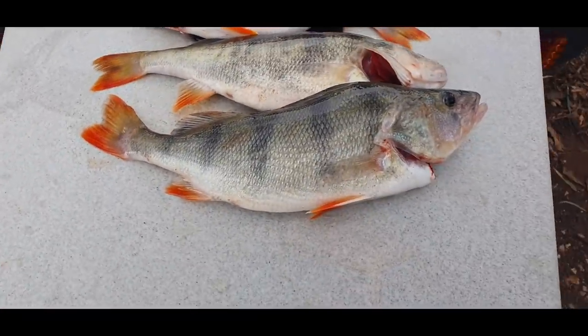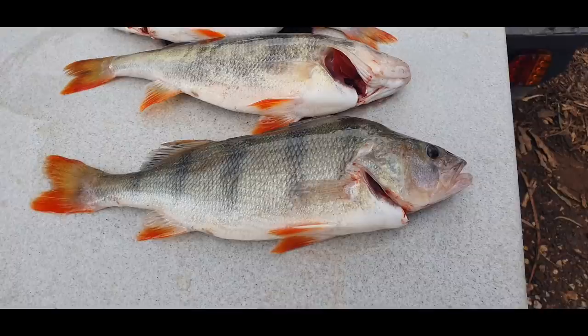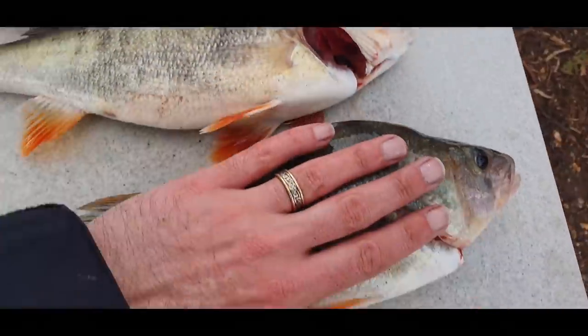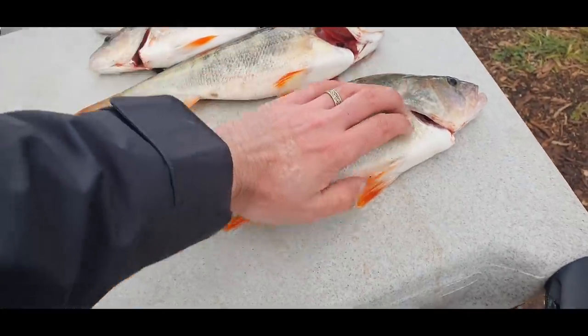So there's the big redfin. That's a beautiful one. That's pushing the 40s there, guys. And then we go down the stack. There's another one, another one, another one. And just to give you a size, like, there you go. There's my full hand span. So that is a cracking fish.